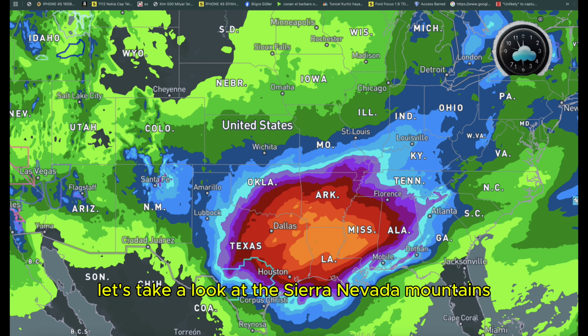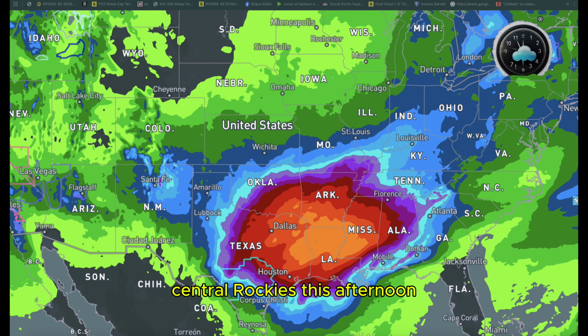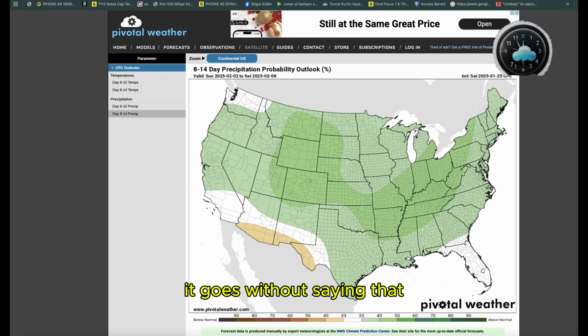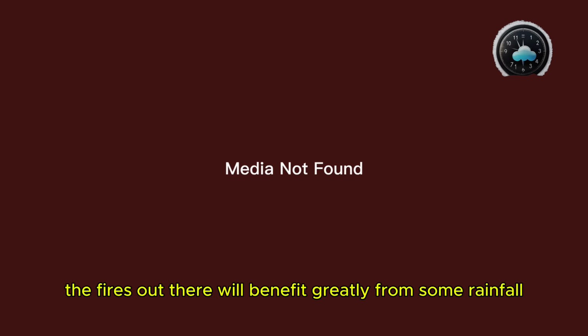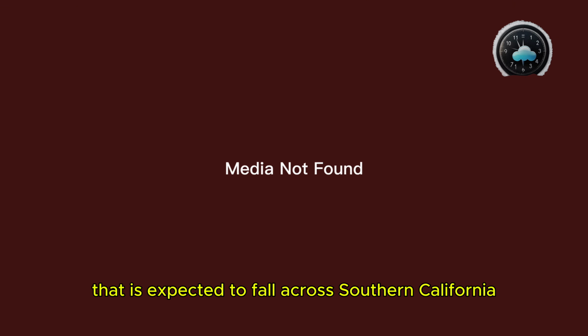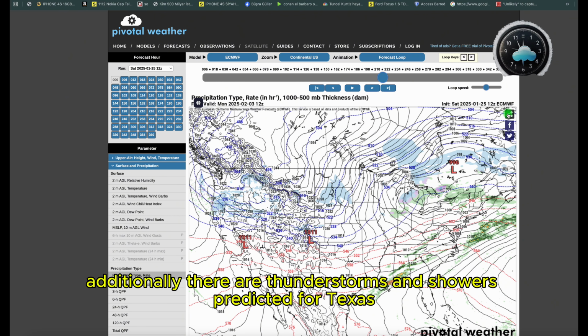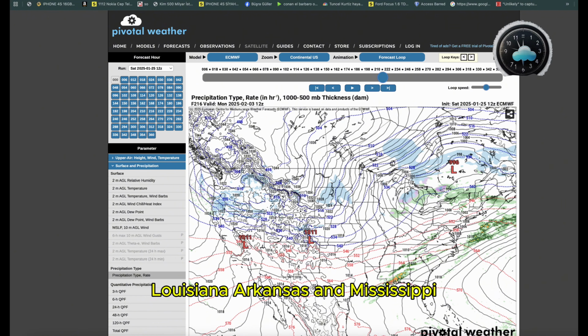Let's take a look at the Sierra Nevada Mountains and Central Rockies this afternoon. Aside from a few snow showers, it's actually quite quiet. It goes without saying that the fires out there will benefit greatly from some rainfall that is expected to fall across Southern California tonight and tomorrow morning. Additionally, there are thunderstorms and showers predicted for Texas, Louisiana, Arkansas, and Mississippi.